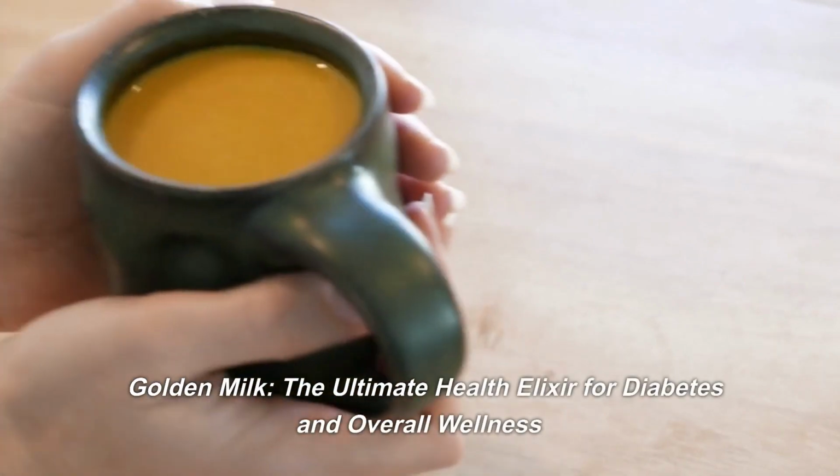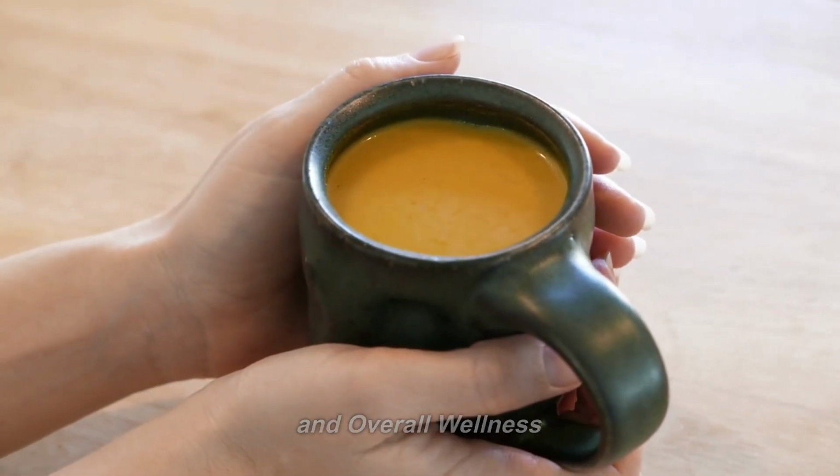Golden milk. The ultimate health elixir for diabetes and overall wellness.